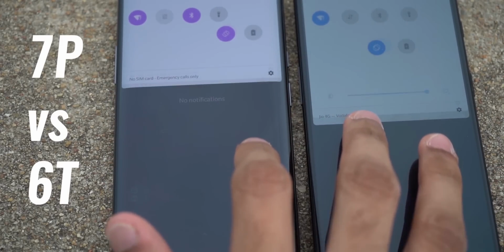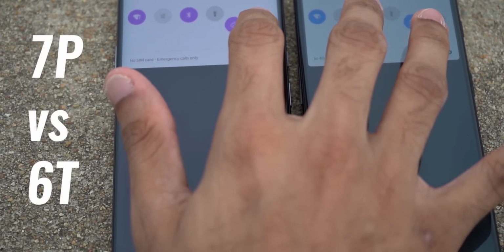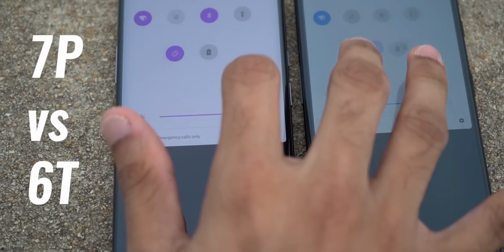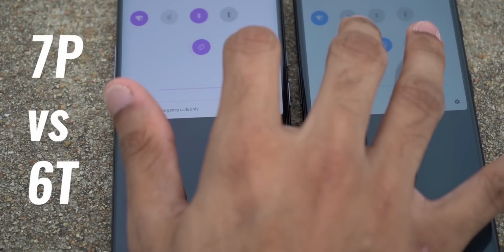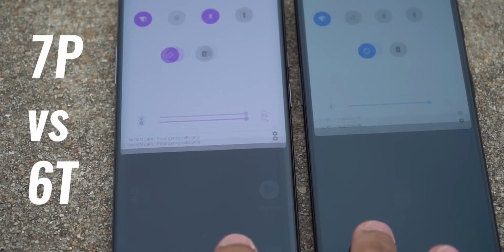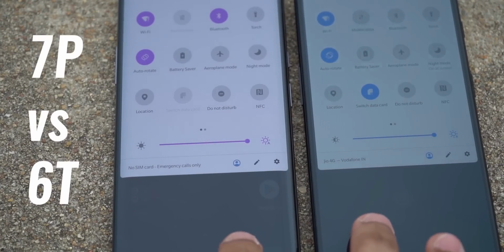And then the most noticeable difference from other OnePlus phones is the refresh rate. It's a 90Hz display, so it's super smooth. Now, it's not possible to show you how smooth it is because the display you're watching this video on needs to be a 90Hz display, otherwise you can't notice the difference. Now, this is 15 FPS, this is 30 FPS, and this is 60 FPS. So imagine what 90Hz would be like. That's the kind of smoothness we are talking about.